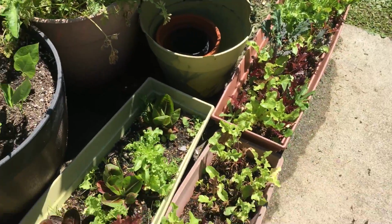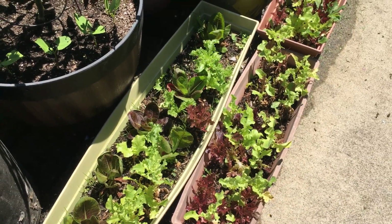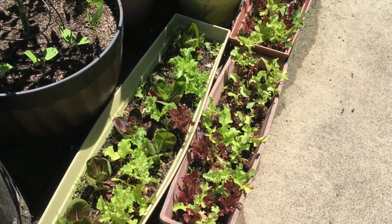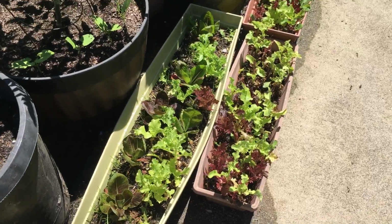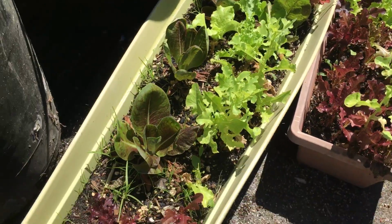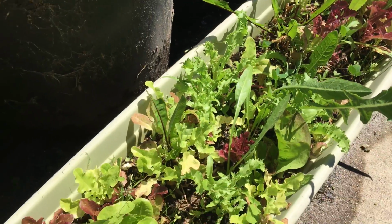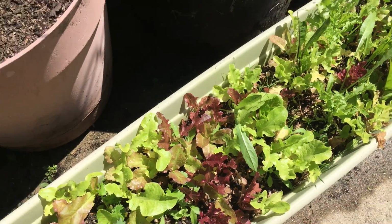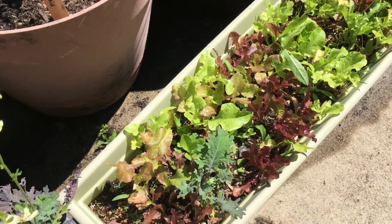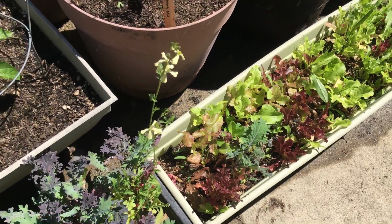Got some containers of lettuce. Again, I go with the mix. I like the, let's see if I say this right, mesclun spicy mix and sweet mix, both salad mixes. Lots of good stuff in here. Just pick them as you go. We've been having a nice salad every weekend for quite a while. Planted these last fall as well.